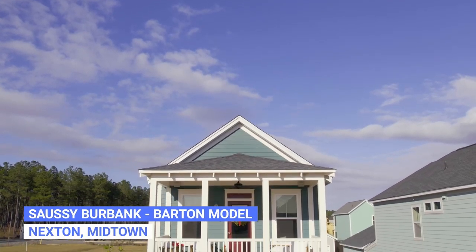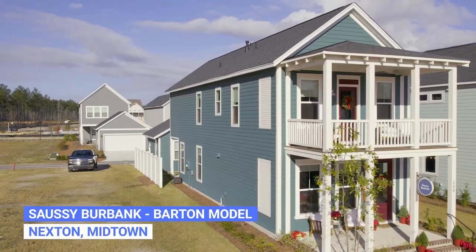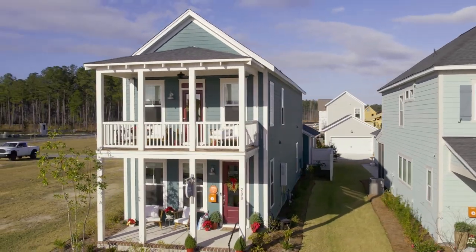Welcome to Saussy Burbank's Barton model home in beautiful Nexton Midtown area. This quaint two-story home makes great use of space. Come along and let's take a look inside.